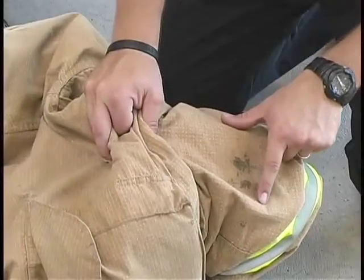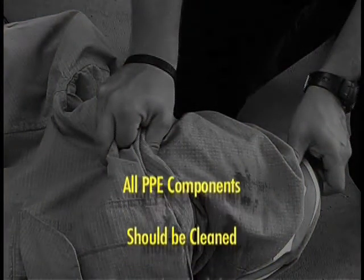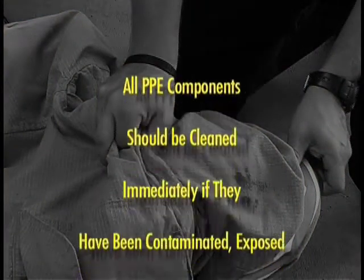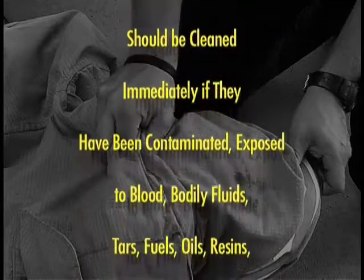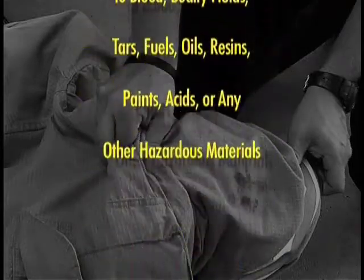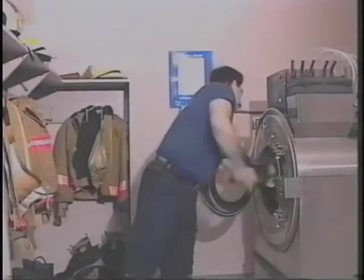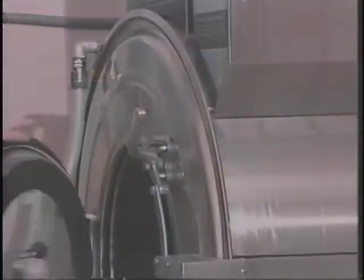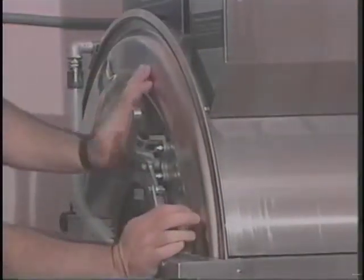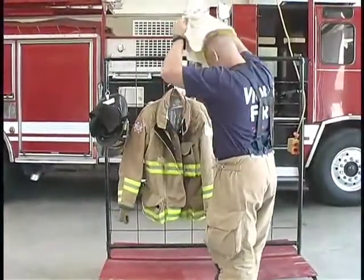Turnout gear should be cleaned at least every 6 months. It, and all PPE components, should be cleaned immediately if they have been contaminated or exposed to blood, bodily fluids, tars, fuels, oils, resins, paints, acids, or any other hazardous materials. Check your department's standard operating procedures or manufacturer's instructions on how to clean and what detergents are suitable to use. Always inspect your gear in a clean, well-lighted room.